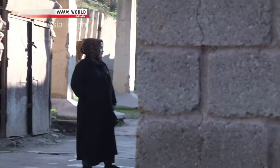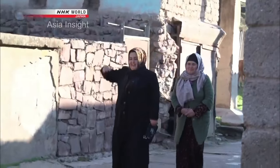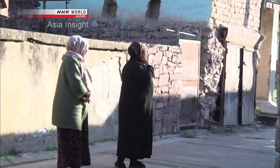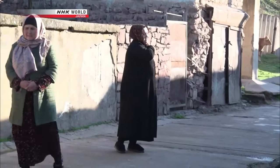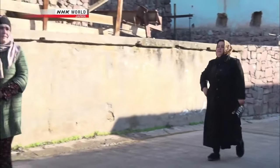Finding a good match requires a lot of data, and both families must agree on the conditions. Only focusing on the positives won't work. After all, the bride's families will also do their research.